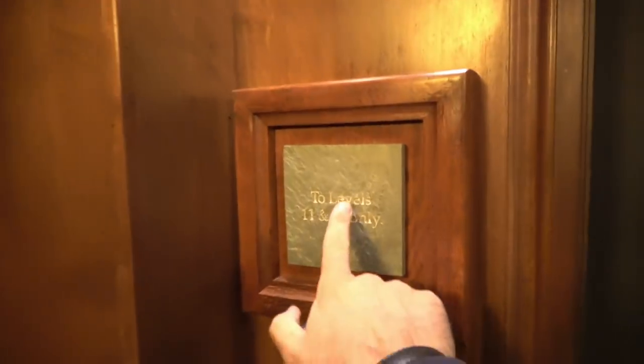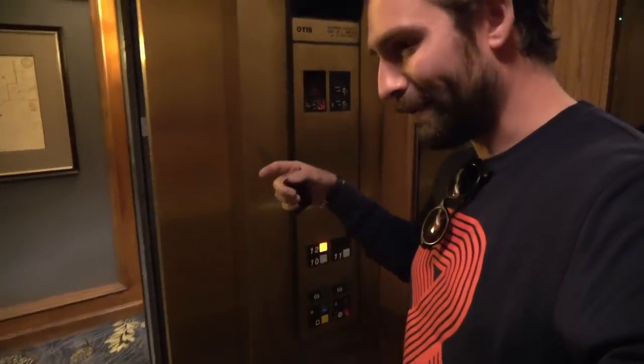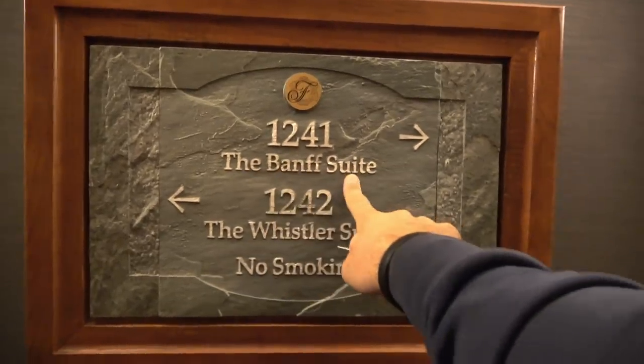We've been upgraded to the penthouse. So I've just come out of the normal lifts, and apparently there's another lift, which must be this lift. Yes, this lift goes to levels 11 and 12 only. So let's see what this is all about. I'm going to press button 12. I'm in room 1241. Look, I've never been to Whistler, always wanted to go, and I've been upgraded to the penthouse. God knows what this is going to be like, but obviously I've got to show you guys around. We are 1241, the Banff Suite. It's here. Are we ready?